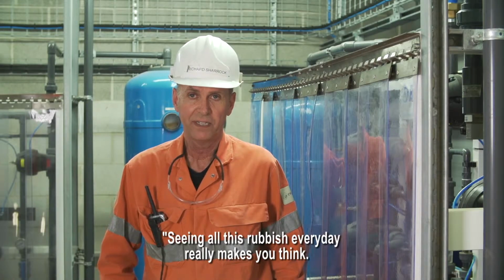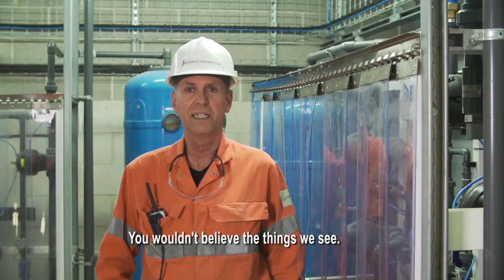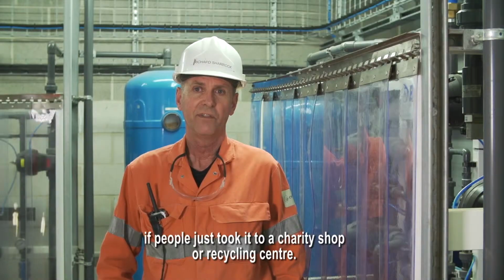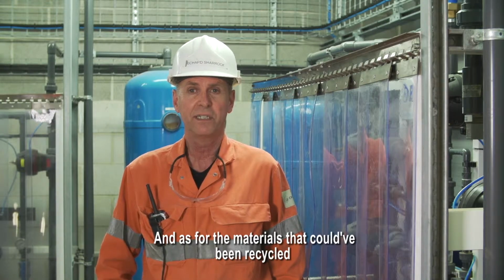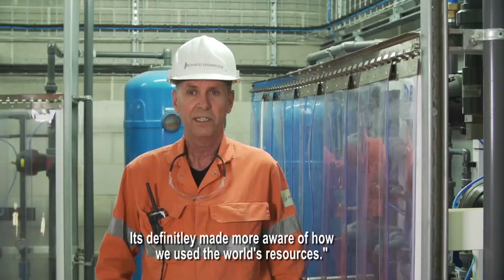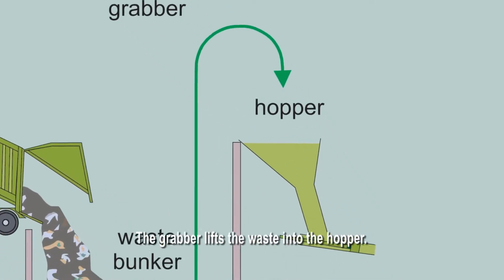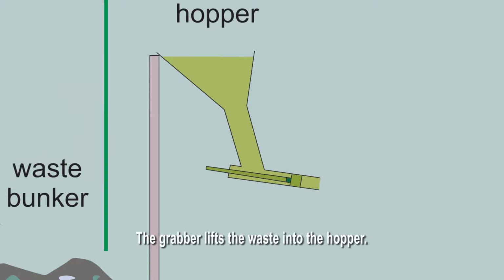Seeing all this rubbish every day really makes you think. You wouldn't believe the things we see, perfectly good stuff that could easily be used again. If people just took it to a charity shop or recycling centre, and as for the materials that could have been recycled, it's definitely made me more aware of how we use the world's resources. The grabber lifts the waste into the hopper.